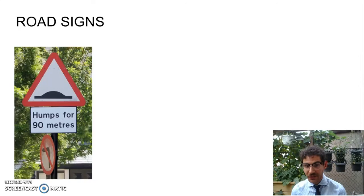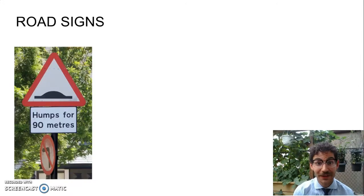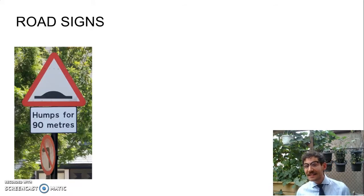It's more likely that there's something like 91.4 meters away from the sign, or maybe a little bit less than 90, 87.6 meters away. Well, they don't make signs that say 86.7 meters from humps. So they make these 90 meter signs, and we get significant figures into the tens place.